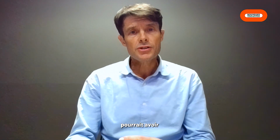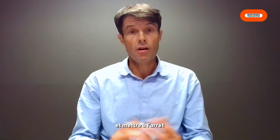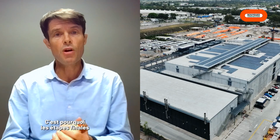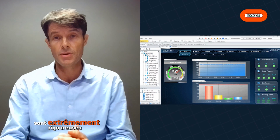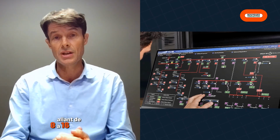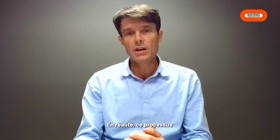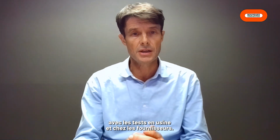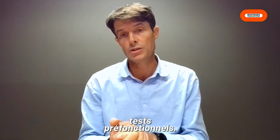Even the slightest oversight or mistake could have serious consequences, potentially shutting down hospitals, banks, or public services that use the data centres. That's why the final stages of the testing and commissioning processes are extremely rigorous and often extend for periods of between 8 to 16 weeks, depending on the client's requirements. In reality, the testing and commissioning processes start much earlier, with factory and supplier testing. Once on site, each piece of plant and equipment undergoes pre-functional testing.